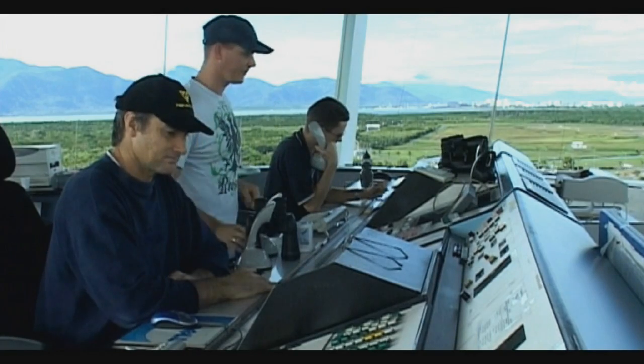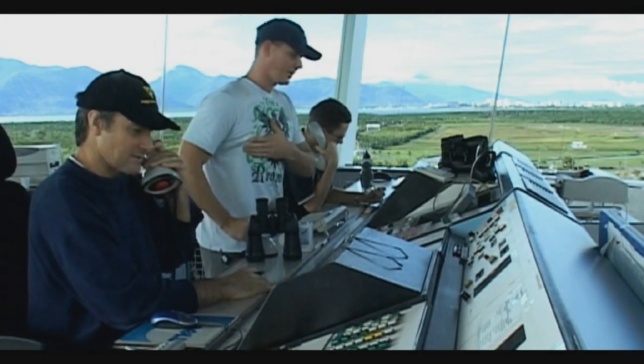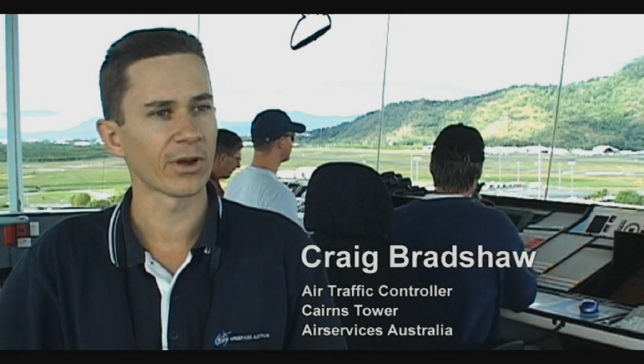If you receive a clearance you don't understand, that's only partly received, or that's contrary to your position on the airport, verify the instruction. If you're ever in doubt, ask air traffic control. That's what we're here to do, to provide a service to aircraft and to guide you to where you need to go. Whether you're a 5,000-hour pilot or whether you're a 50-hour pilot, we're happy to help, and you should feel happy to ask air traffic control for that help.